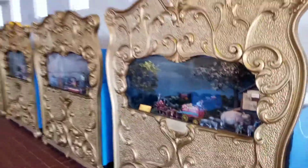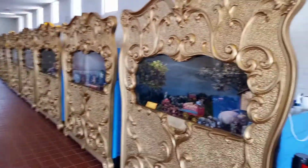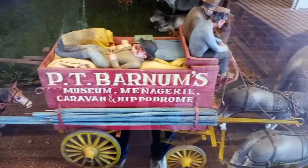House exhibits. There are all these really cool dioramas. And we're going to see from 1871. Somebody's sleeping on the job.